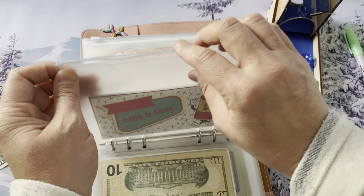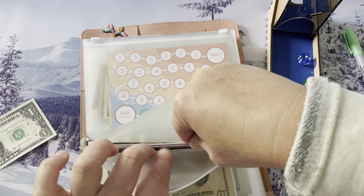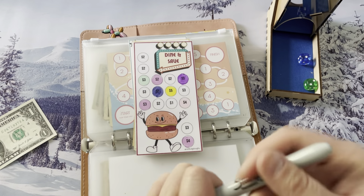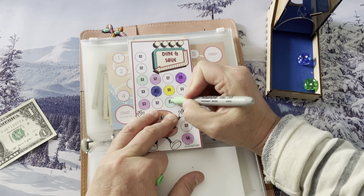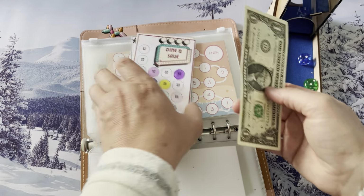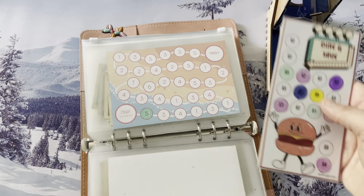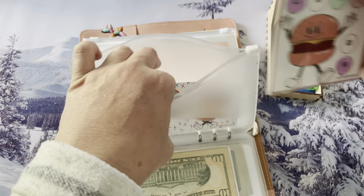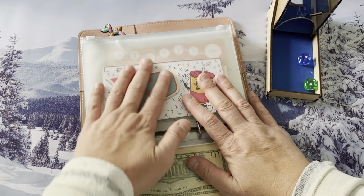My one lonely dollar is going to go into this Dine and Save. See, I should have done $10 from the start, and then it would have worked out perfectly. You know, sometimes life just works out how it's supposed to. So let's do the $1 here. I should have put that in there from the start. It was meant to be. All right, so that is done. We have saved all the money I have. And until next week, these just have to sit and wait.